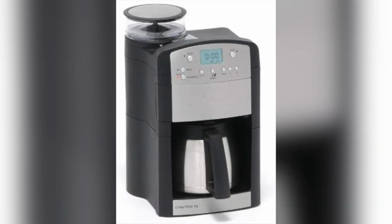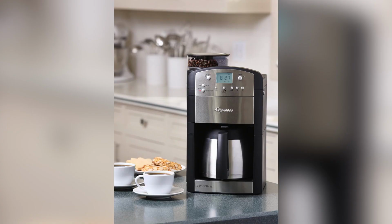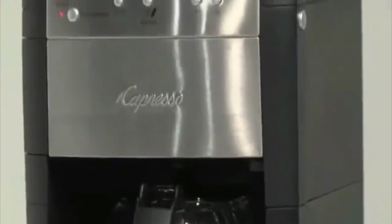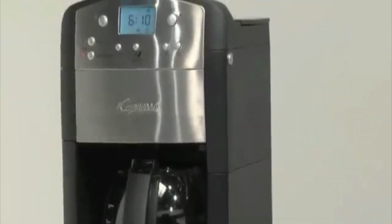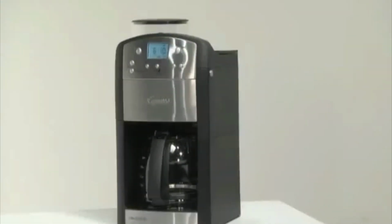A bonus option, the Espresso 465 Coffee Team TS 10 Cup Digital Coffee Maker. The Espresso has a stainless steel conical burr grinder, 10 cup brewing capacity with 4, 6, 8, and 10 cup options, and 3 brew strength options: mild, regular, and strong. All that is pretty standard, so what sets it apart from the other models are the grind settings.